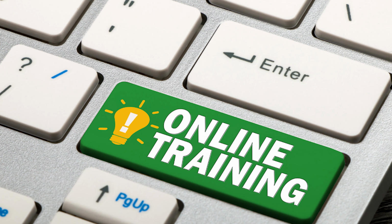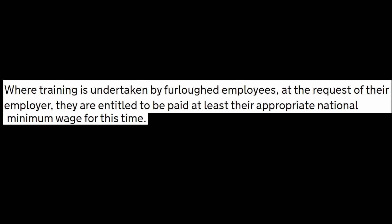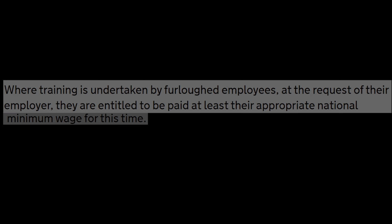So the first one we found was that if your employer claims to put you on training during your furlough period, even if that's for up to 3 months, they can claim that money back up to 100% of your wages and therefore reimburse you for that. So instead of you being paid 80% on furlough, you can be paid 100% on furlough.